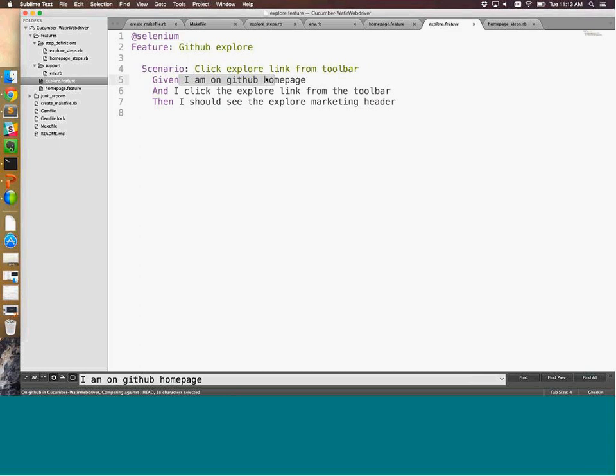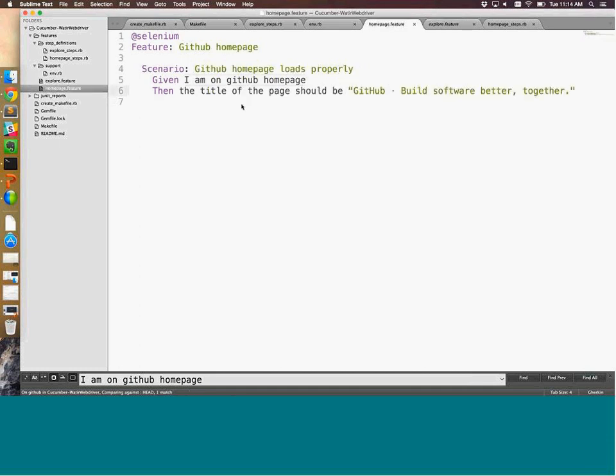Here, I've used Cucumber to write a quick test case that will go to the GitHub homepage, click the Explore link, and then verify that the marketing header is there. The second test case will simply go to github.com and verify the title of the page is GitHub, Build Software Better Together.